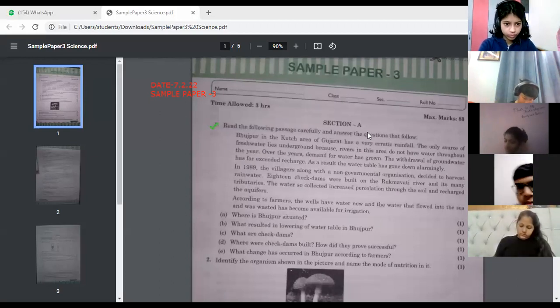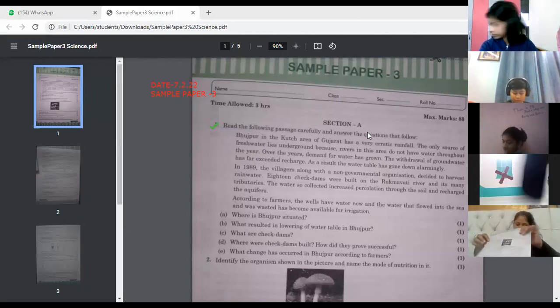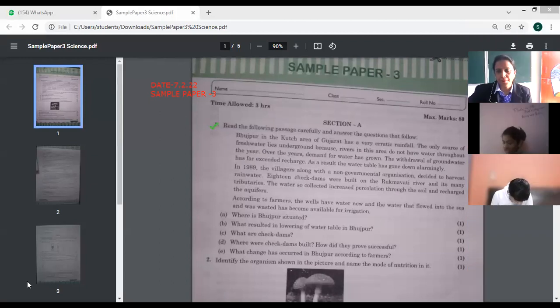Yes, ma'am. Bhujpur in the Kutch area of Gujarat has a very erratic rainfall. The only source of fresh water lies underground because rivers in this area do not have water throughout the year. Over the years, demand for water has grown. The withdrawal of groundwater has far exceeded recharge. As a result, the water table has gone down alarmingly. In 1989, the villagers, along with a non governmental organization, decided to harvest rainwater.